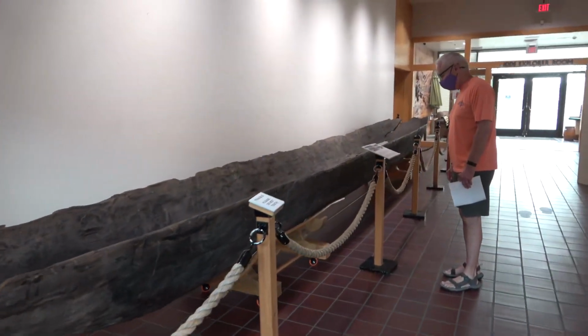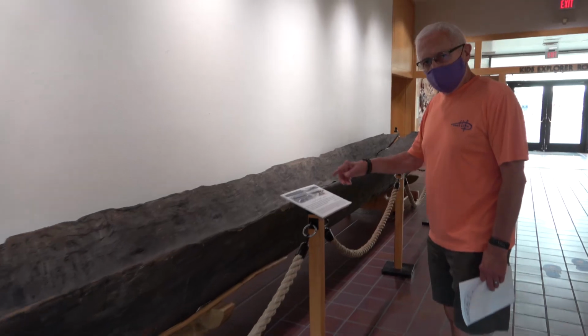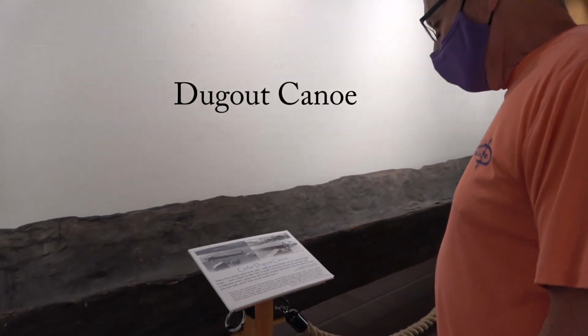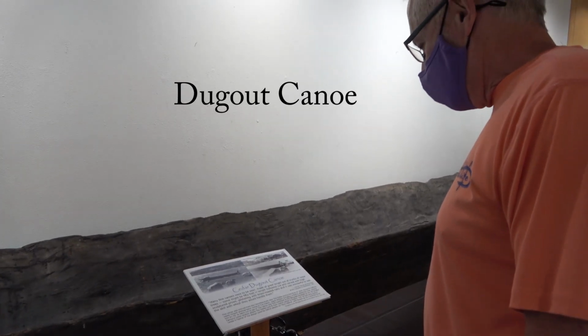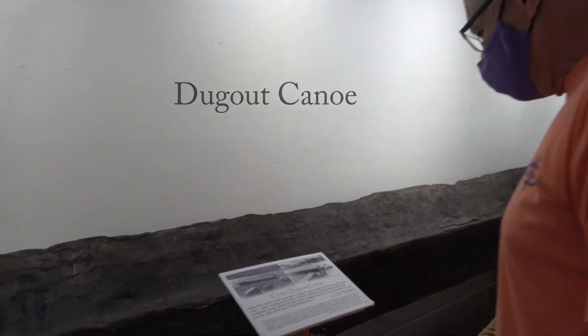So what are you looking at? Reading about the dugout canoe. That is cool, isn't it? What's it say? Rescued from the Columbia River near the Dalles during the flood of 1894. Wow.